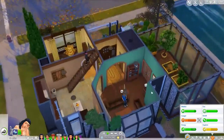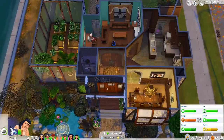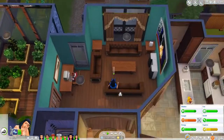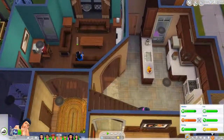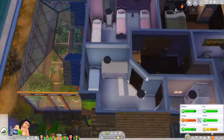You may have seen that in screenshots on my Tumblr, but yeah, I just made it match the family more, well, really match Holly's tastes. So it's very neutral colors, greens, browns, tans, stuff like that. Except for the kids' rooms.